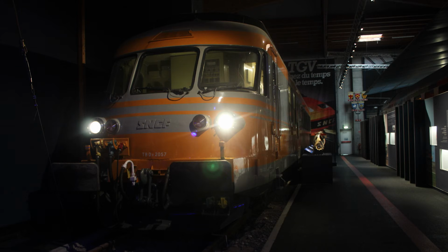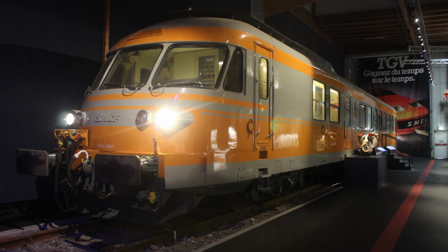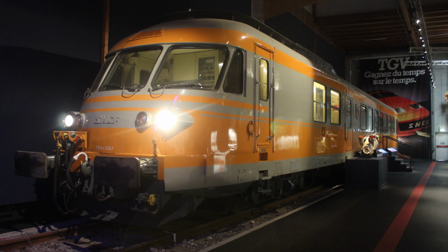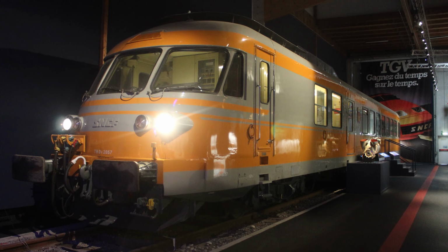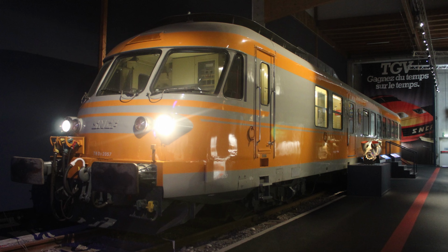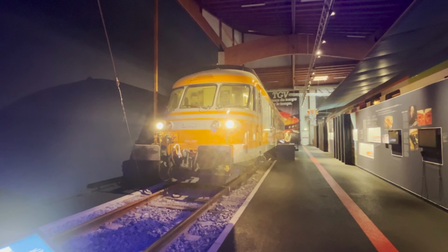Near the end of the exhibit are two examples of the SNCF progressing towards high speed. This is an RTG turbo train, number 2057. Amtrak fans might notice how similar this looks to the Turboliner. That's because these are, in fact, the same class. 6 were imported to America for use on Amtrak in their own attempts to go high speed, but we all know how that turned out, don't we?